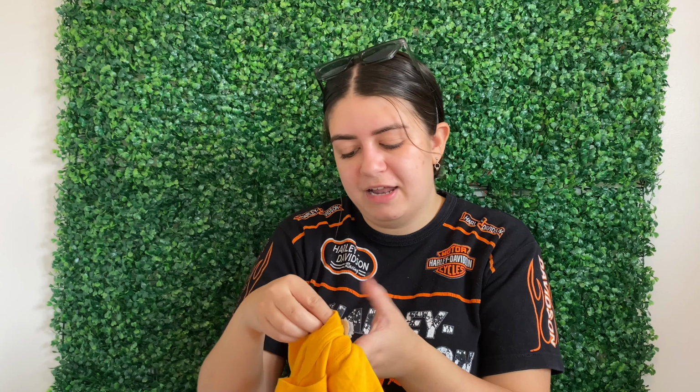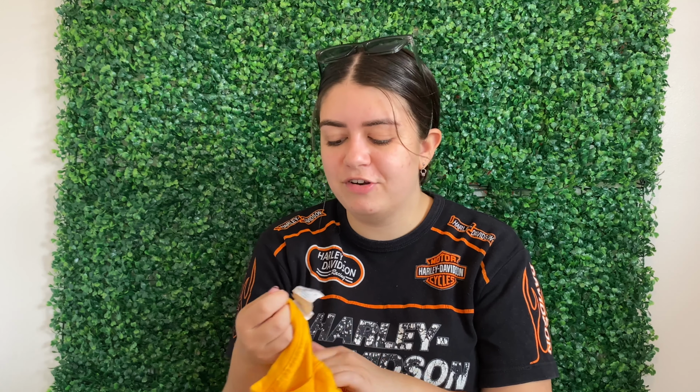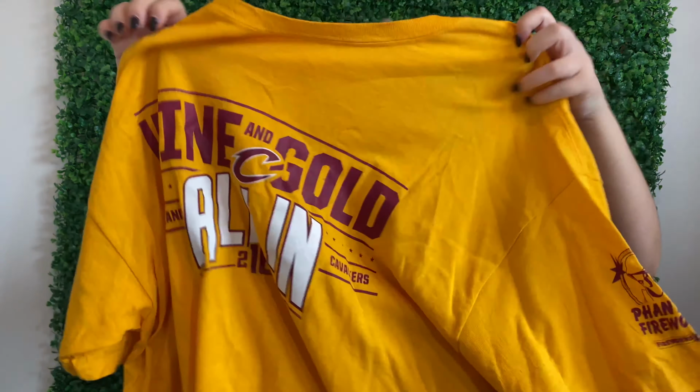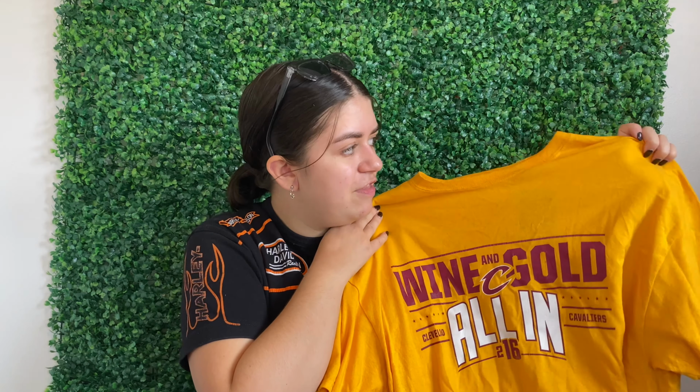Let's see if it's on the label actually. Let's see if we can learn any more about this. No, I think it's definitely something I'm going to have to Google, because it's embarrassing if I wear a t-shirt and know nothing about it. But anyway, I'm thinking this with some cycling shorts, with jeans, even potentially as a dress with some cycling shorts underneath. I thought this would be a cute piece. I love the colour.